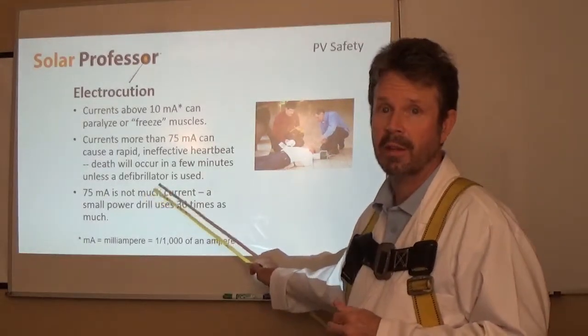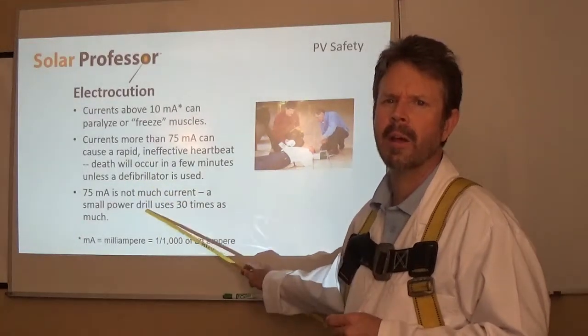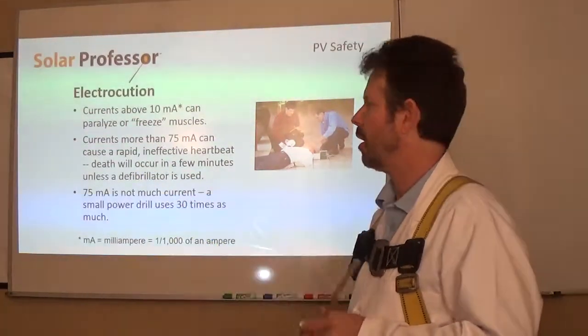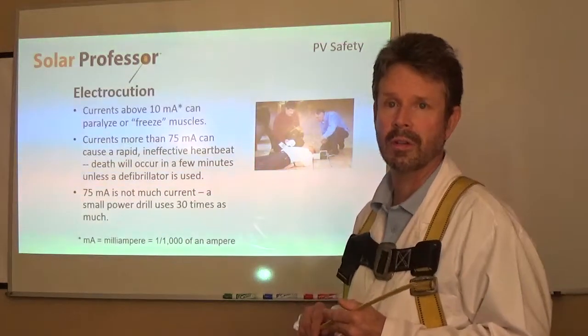That's significant to know. And again, this is a situation that may not seem like a lot of amperage, but it's the duration and the inability to let go of the appliance that's creating the electrocution shock.